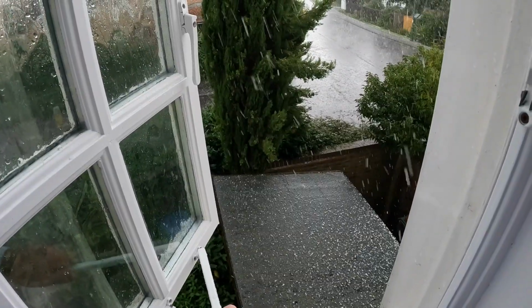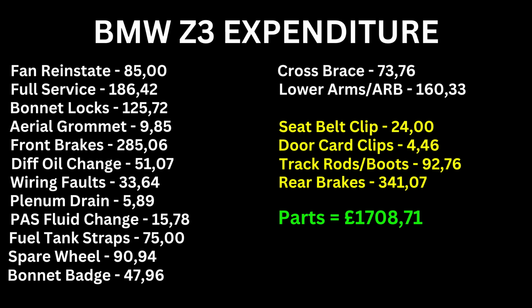Let's get back to the maths. So right behind me there on the screen, we've got some totals. It's a lot of money. £1,708.71.